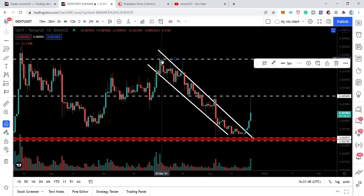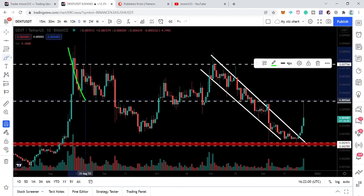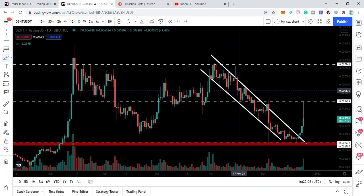If the price line is able to break out this resistance of 7.5 cents, then it can start a very long-term massive rally. And by the way, this was also the neckline of the previous inverse head and shoulder pattern that the price line formed here. And after this spike, the price line moved down here and formed this channel. And therefore, this resistance is really very important.